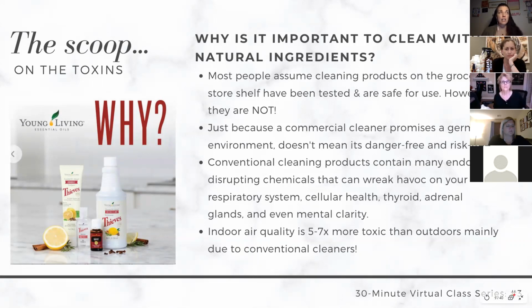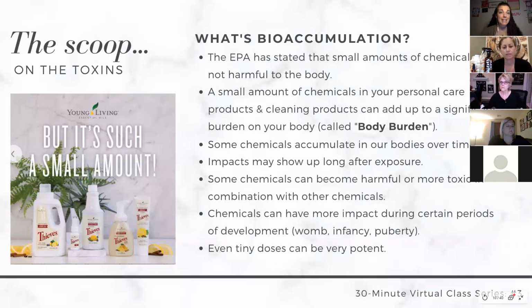We talked about hormones in one of our previous classes, and the effects that these toxins have can directly impact the hormones. And hormones affect a lot. So we'll get into a lot of that tonight. Indoor air quality is 5 to 7 times more toxic than outdoor air quality, primarily because of the cleaners we're using in our houses, especially right now when, I don't know about you, but I'm in my house like 98% of the time the last 3 months. It's definitely even more of a concern as we are in our homes most of the time, and our families.